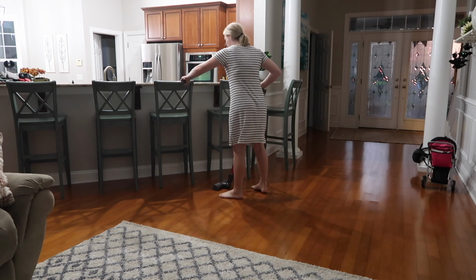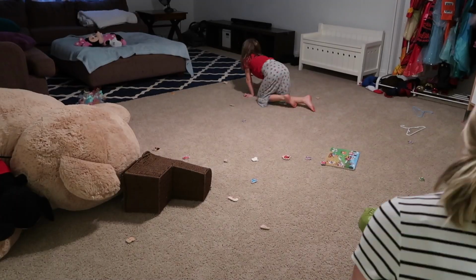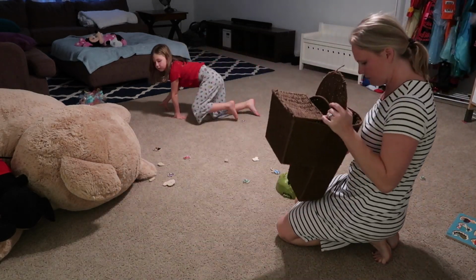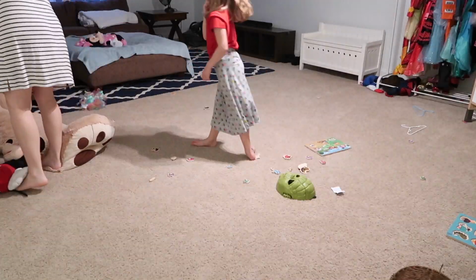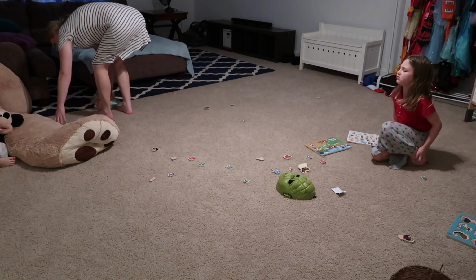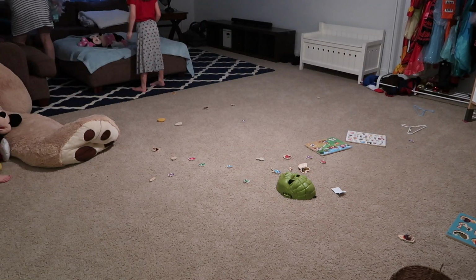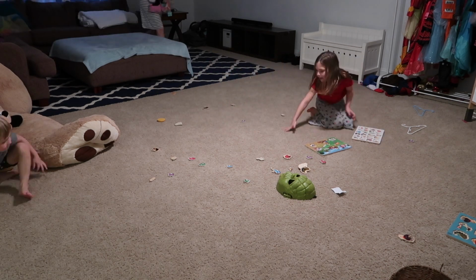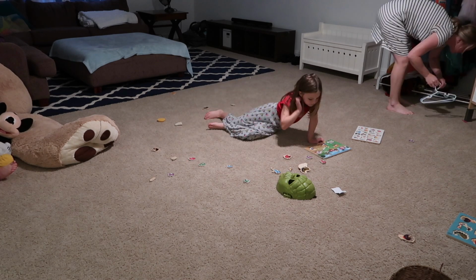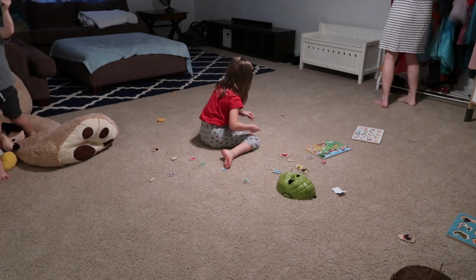But we do try to tidy up the entire house before the kids go to bed, so that includes folding blankets, getting everything cleaned in the living room, and then going up to the playroom. The playroom wasn't too bad, but the kids weren't in the bathtub yet, so they helped me clean up a little bit. Actually, I think Piper was in the bathtub. Chris did put her in the bathtub. You could see in the background of the clip before this. So Jane and Jackson were upstairs with me, putting these puzzles away and cleaning up a little bit in the playroom.